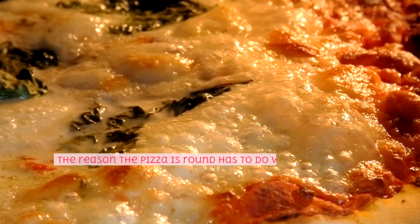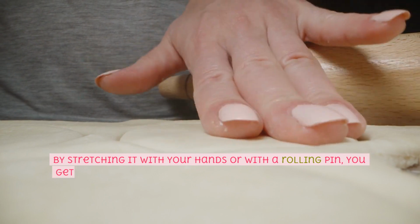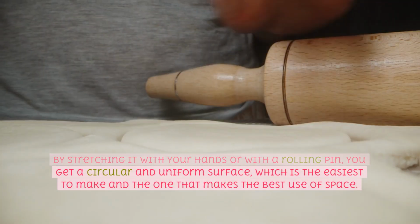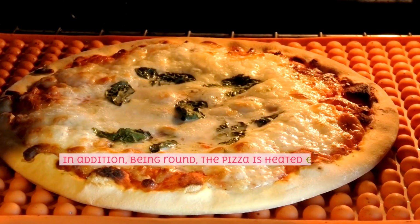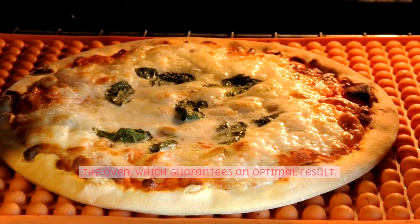The reason the pizza is round has to do with the way the dough is made. By stretching it with your hands or with a rolling pin, you get a circular and uniform surface, which is the easiest to make and the one that makes the best use of space. In addition, being round, the pizza is heated evenly in the oven, which guarantees an optimal result.